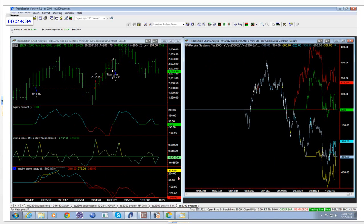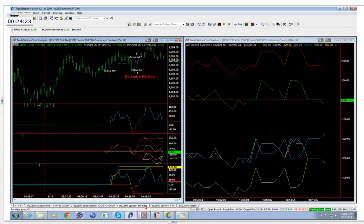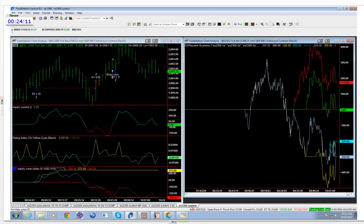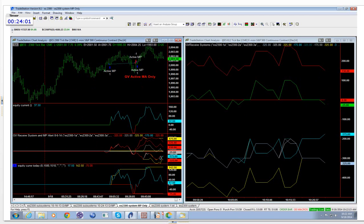I've also got a one lot system I'm looking at here. It should be just about half the same. Yeah, it is. This just trades a one lot. Some people don't like to trade two lots. I've got another setup here that's actually doing pretty well today. This just takes a look at the market positions of each one. Now the other chart that we looked at, the SYS 2300 system down here, actually transfers the entry parameters from one chart to another. But the market position only looks a little bit different.